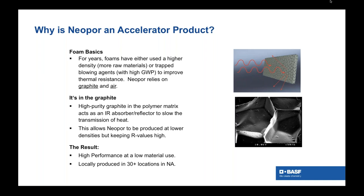So I realize this was missing now that I'm looking at the slide, but it achieves an R4.7 at 1 inch at 75 degrees, and then at 40 degrees, it's an R5 per inch. But the result of the addition of that graphite and the not using global warming potential blowing agents gives you that high performance with a relatively low material use. And the foam itself is manufactured in over 30 locations across North America, so that definitely saves on shipping.